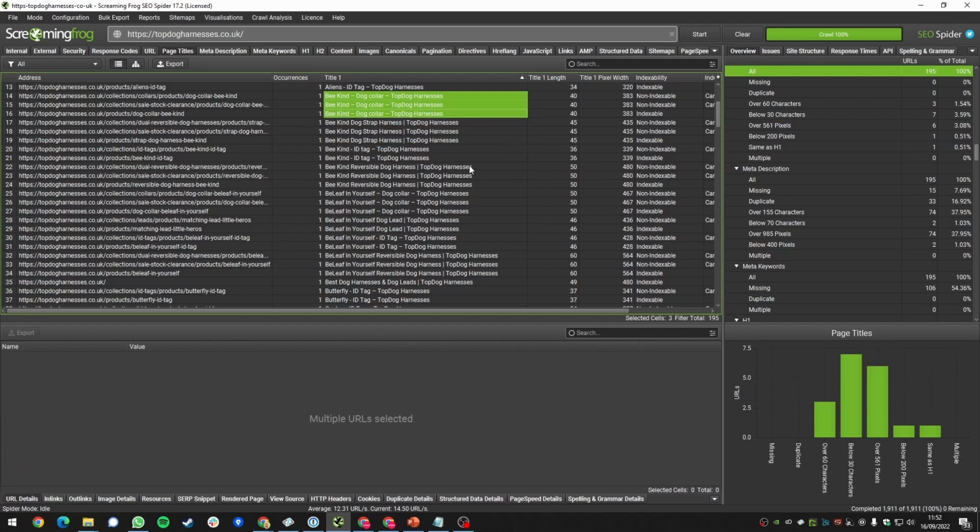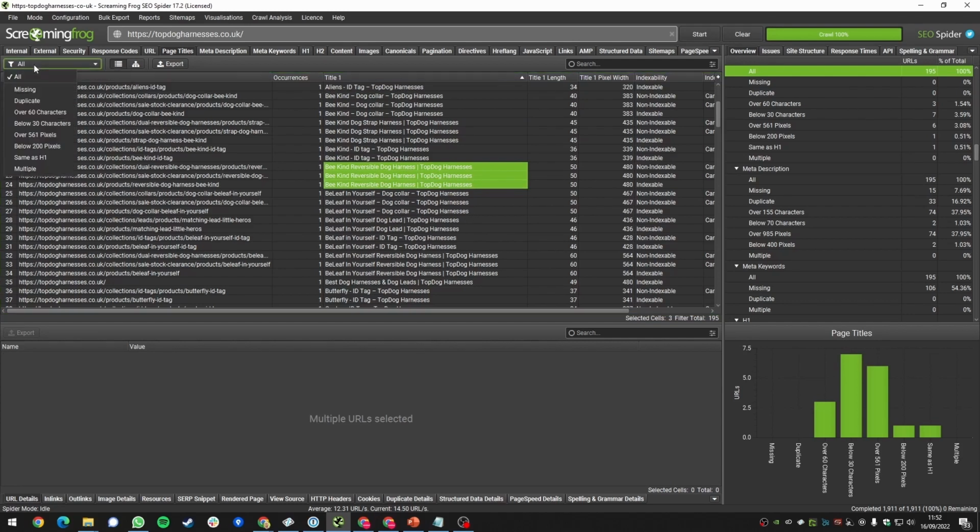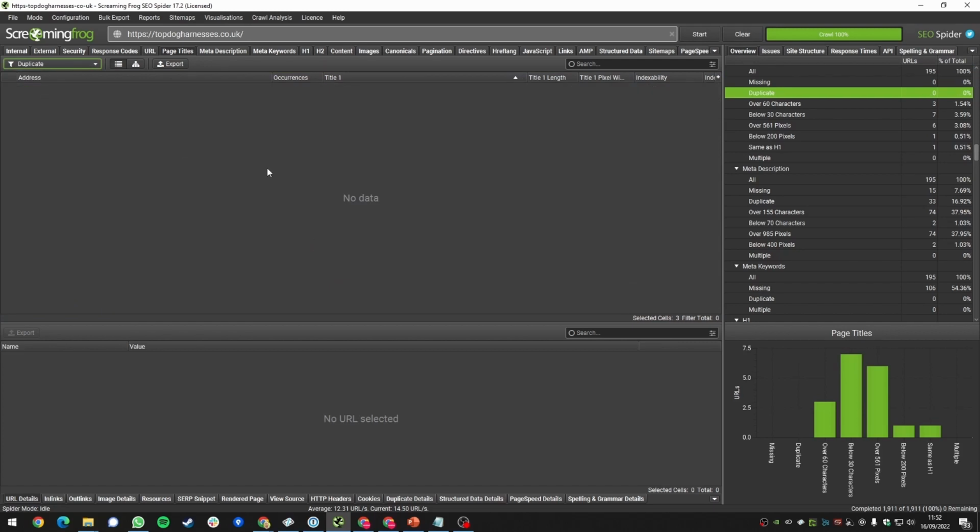are identical, these three are identical. You get the idea. There's lots of product URLs that have identical page titles. Interestingly, if we select the duplicate title filter in Screaming Frog, it's telling us we don't have any. Why is this? This is an interesting issue that might elude some new SEOs.